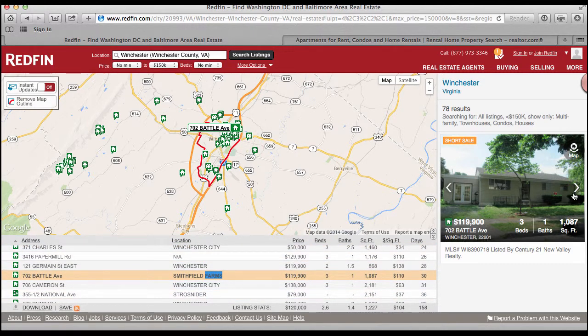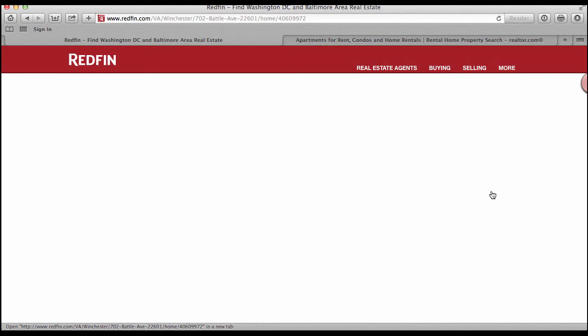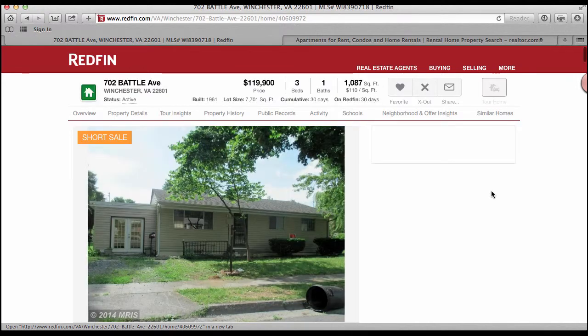It's a ranch, which is a great property to invest in terms of single-family units. So I'm going to go ahead and click on that and take a look at all the info that Redfin has to offer. The thing that I really like about Redfin and Realty Track is that they provide us with a lot of information.